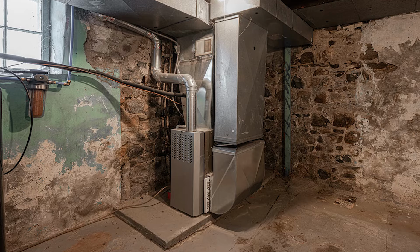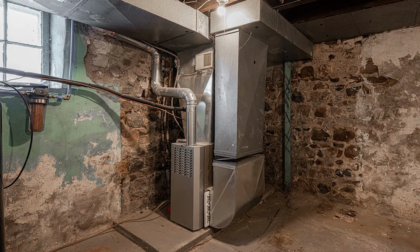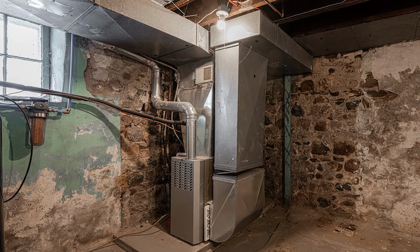Also, we're taking a look at the furnace area. We're looking to see if there's any sort of permit stickers on the water heater or the furnace. We want to make sure that there isn't a rogue water heater that's been installed in the property.